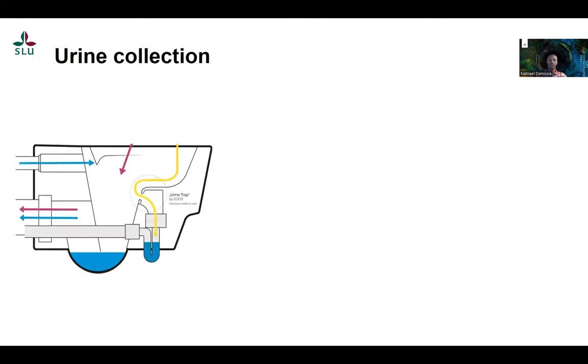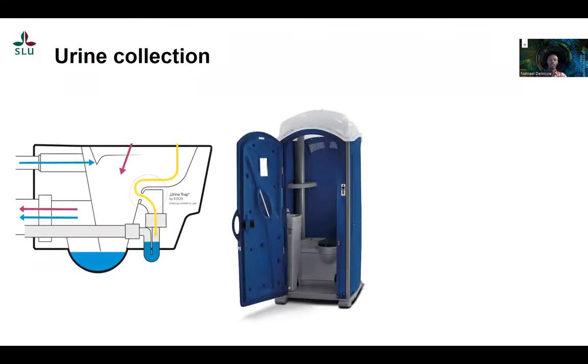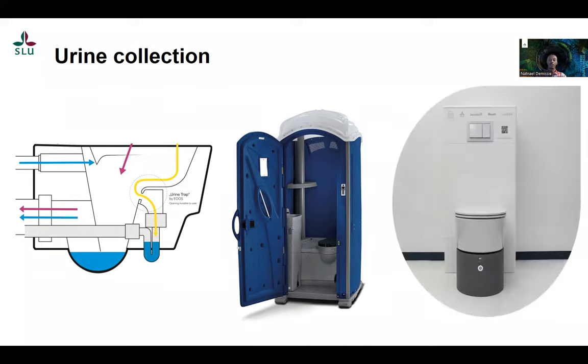So the first step in source separation is to collect urine separately from the rest of the wastewater, and this can be done using urinals and urine diverting toilets. There are a number of choices available in the market, which cater to both high income and low income markets. Going forward, the challenge will be to reduce the volume of flush water that ends up in the urine collection tank. For example, in the Lafon toilet, which you will see on the right-hand side, around 200 ml of water per flush is collected along with the separated urine.